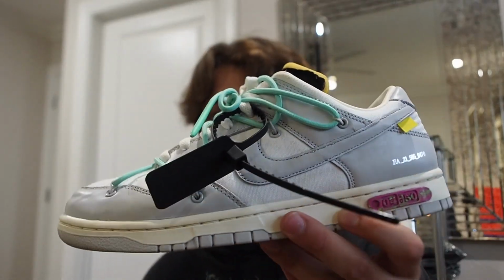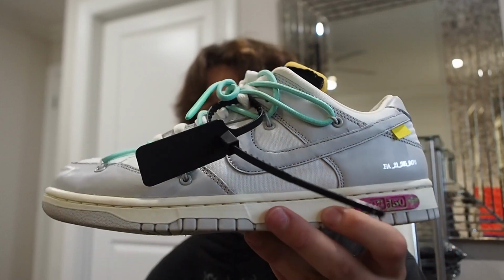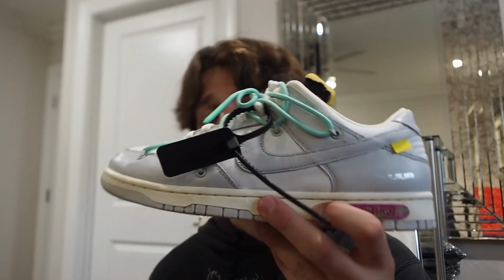And since then, I've had a personal pair of all three of them. But that was so long ago that I barely even remember owning this shoe. That was like back in 2020. Feels like forever ago. So we finally got him back in. Let's go over the details on the shoe.